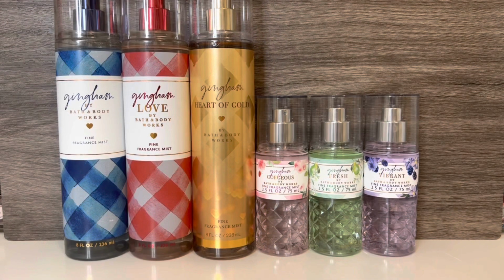When I look at the entire Gingham collection, I definitely have some scents that I prefer over others. If I had to rank these, Gingham Fresh would unfortunately be in the bottom for me, but that's really a personal preference because I don't like heavily pear scents, and I don't love the greenness of the daisies. Next would be the original Gingham with its fresh, clean, musky violet, followed by Gingham Love with its mix of berries, floral, and creamy meringue.